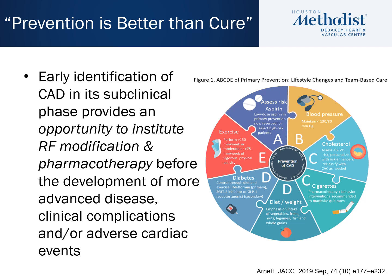The reason is very simple. Prevention is better than cure. With coronary artery calcium scoring, we have the chance to identify subclinical disease, and we have the opportunity to institute risk factor modification and pharmacotherapy before disease gets more advanced and these patients develop adverse cardiovascular events.